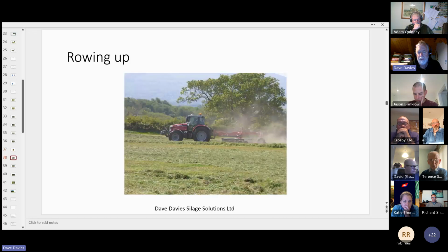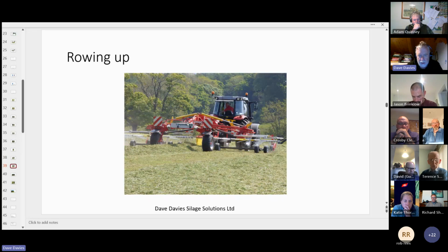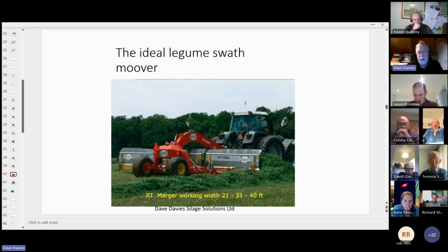Again, during rowing up, piles of dust coming off there, rake set too low. And when you cut too low, you have to rake too low to pick it all up. So again, that cutting height has an impact on that. Can't quite see the dust there, but if you've got loads of money, and I mean loads of money, you can pick one of these up.